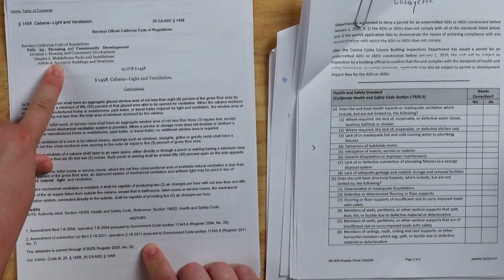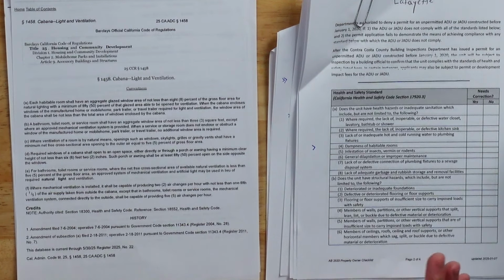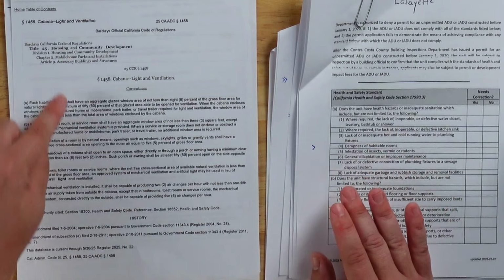And sure enough, this section in Title 25 on mobile home parks and installations has an article about accessory buildings and structures. And I'm pretty sure that these city checklists all just saw accessory buildings and decided to use this requirement. I'm not a city attorney.